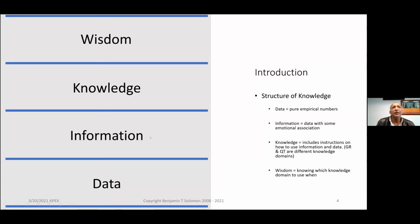This is from my experience. Knowledge are in domains, and they include information and data, plus they have instructions on how to use the data. Mathematical models in physics are basically instructions on how to use observations. And then wisdom is basically knowing when and where to use a specific knowledge domain.